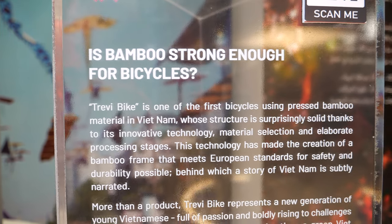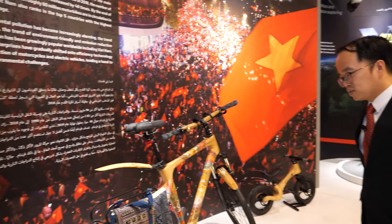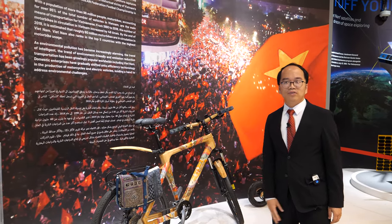So bamboo is strong enough for bicycles. Yes. There are a lot of bicycles in Vietnam. And this company has a branch office in Germany, in Europe.